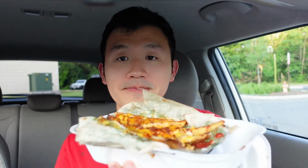These fries are actually well seasoned. They've been cooked pretty well. They actually give a good amount of portion. I don't know if they have a large or small, but I think it's like a medium size here. But overall, I can taste a little bit of spice.